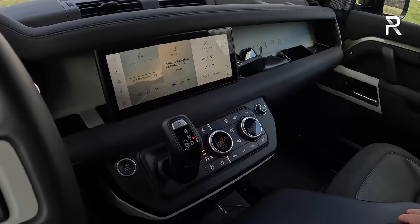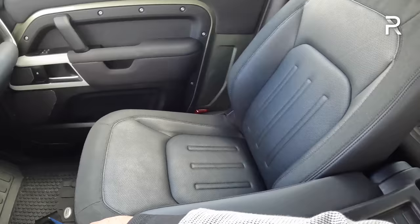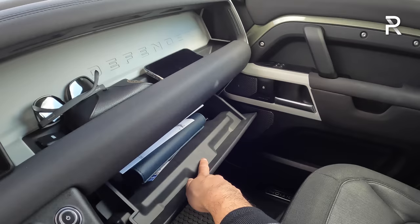Down here you can see there are two USB charging ports, a USB-C and a USB-A, and an actual power outlet. There are more charging ports right here for the second row passengers. And then you can see good storage along the dashboard, which you kind of need because there's no center console here. And if I open this up, you can see the glove box is a bin style, not quite the largest there, but it does work out nicely.